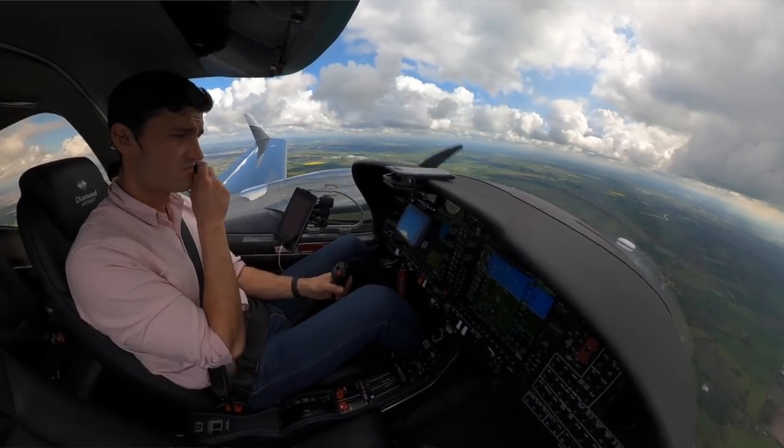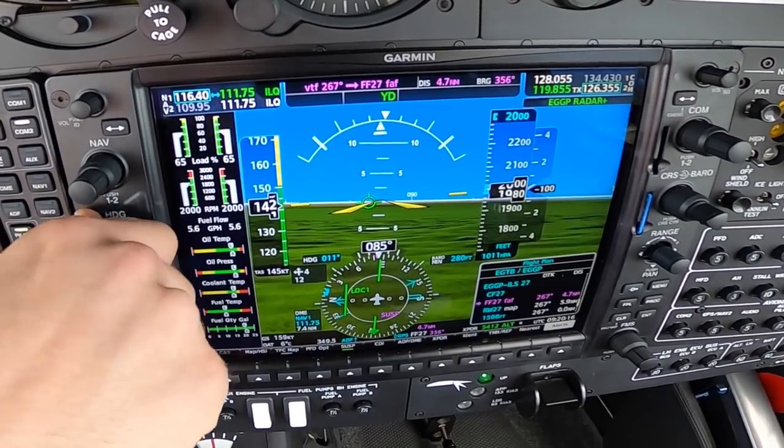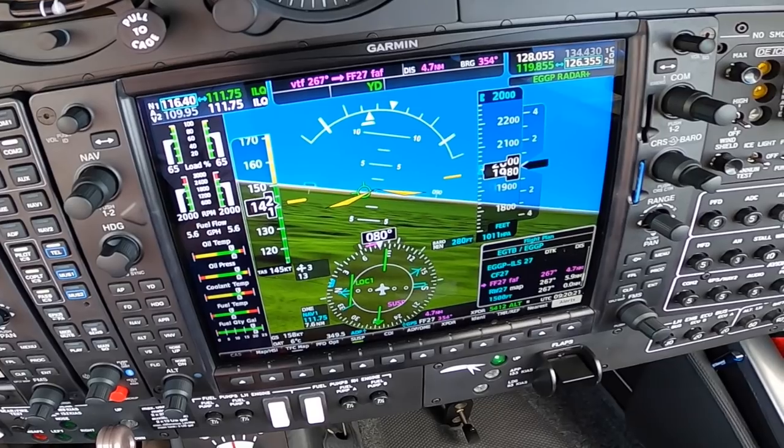November 2 Lima Romeo, turn left heading 010 degrees. Left heading 010 degrees, November 2 Lima Romeo.